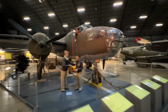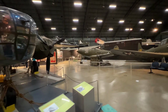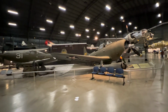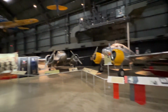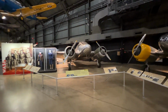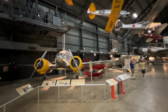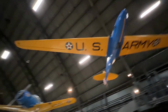We're here inside of the World War II section of the museum. As you can see, there is absolutely everything of that period here, all in restored shape. You've got this one here. I think this is the one that Amelia Earhart flew, or perhaps it was this one. It was an early Lockheed. I think that's this one, but I can't swear to it. Everything is here. It is wild.